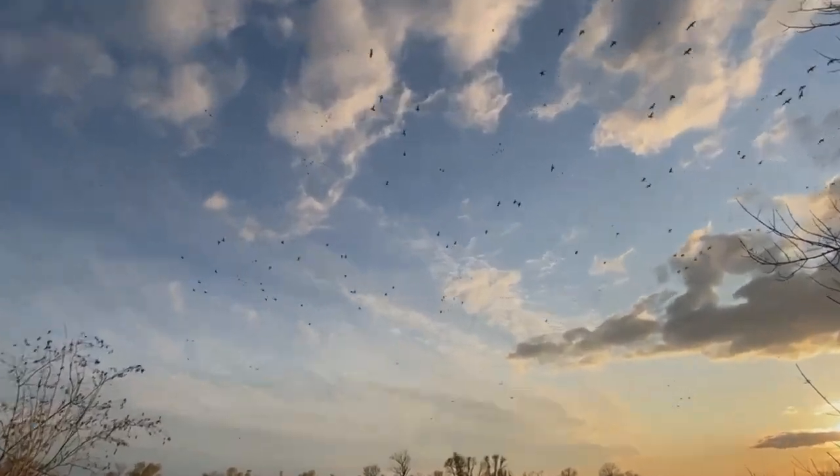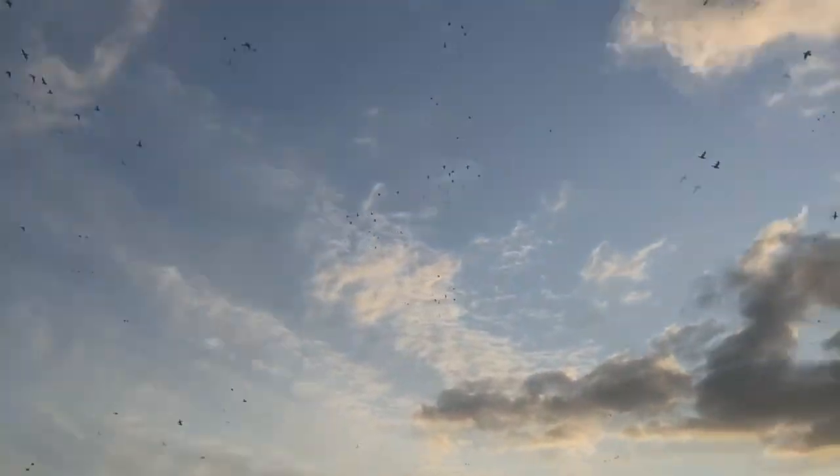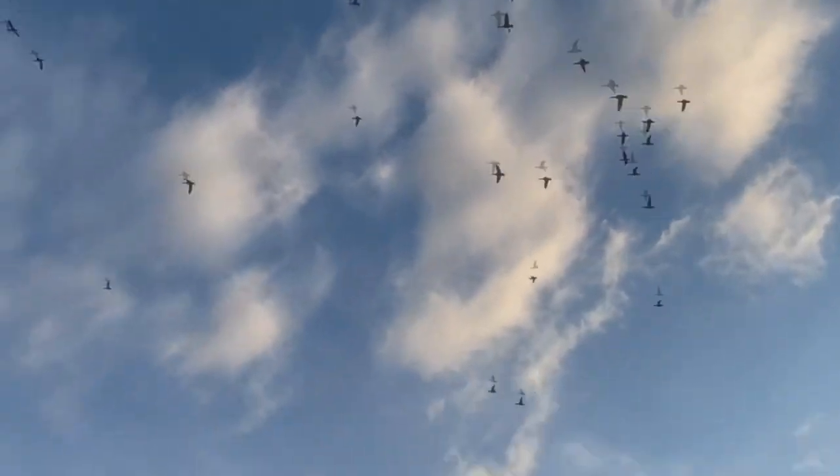I don't know if you guys can make them out or not. Look at all the ducks. If I was a duck hunter, I'd be in paradise. But I'm not.